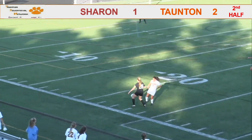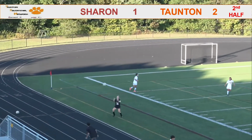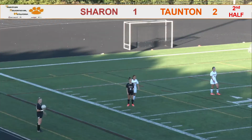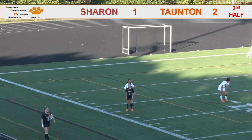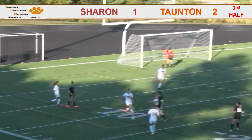Taunton Tigers make a long run down the field. Eagles with a kick out of bounds. Tigers gained a lot of ground to that. Whistle is blown. Waiting for the other ref to tie his shoe. Ball is thrown back in.